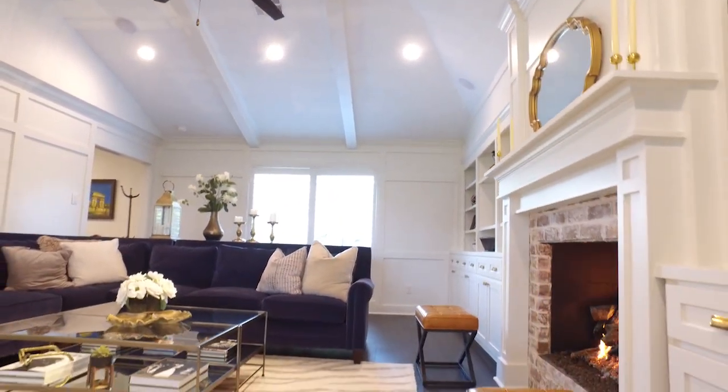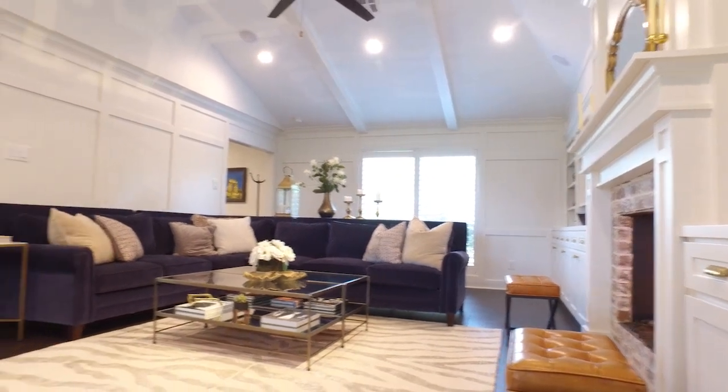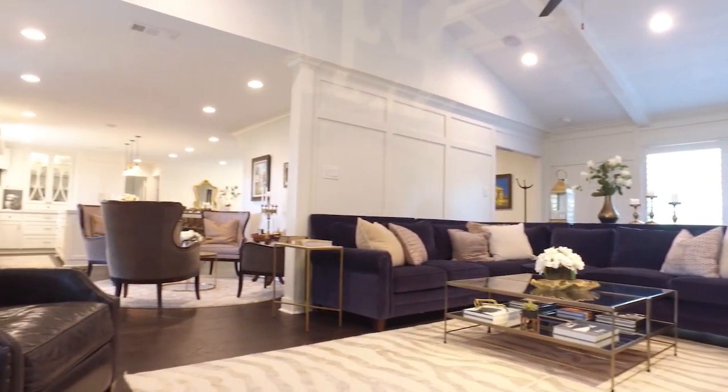This home is timeless, and it's only footsteps from the Terry Hershey Park, City Center, Lakeside Country Club, and Club Westside.